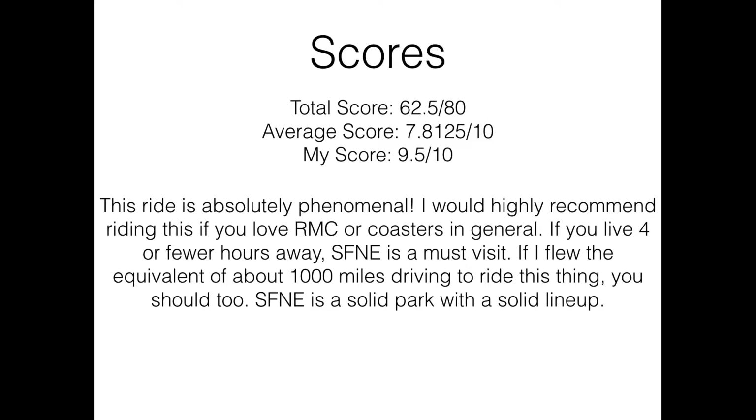Scores. My total score for this ride is 62.5 out of 80, which is the total score of all 8 categories combined. The average score is 7.8125, which I think is, if I remember correctly, more than 4/5. Is that like 11/16 or something? No, 13/16 maybe. It could be 13/16 or 7/8 or something. I think it's 7/8 maybe. No, I don't know. I gotta convert to a fraction. And my score, which is what really matters, is a 9.5 out of 10.